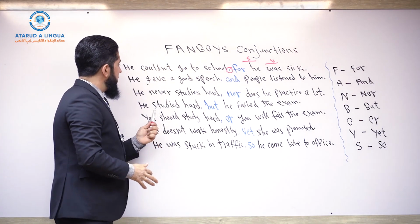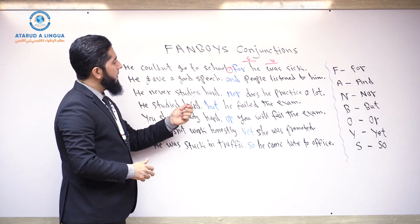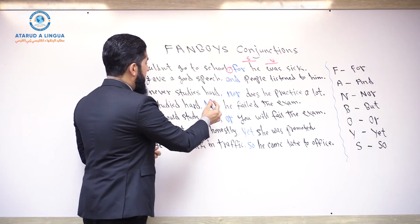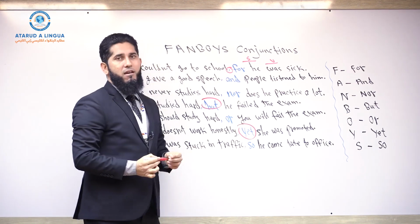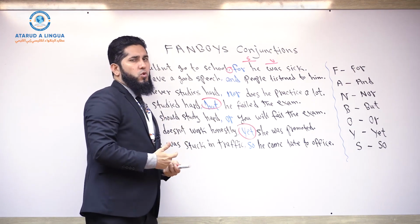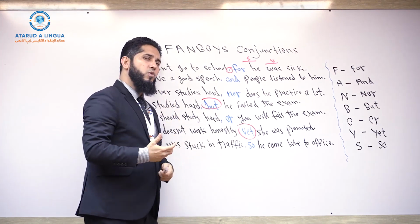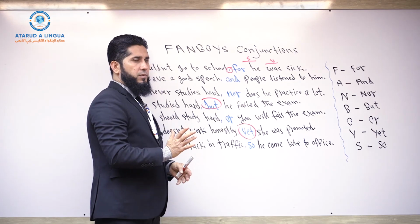So now, example number 4, he studied hard, but he failed the exam. Actually, the conjunctions but and yet have the same meanings and they are used for the same purpose. But yet would be somehow more formal than but. It could be used in somehow more formal English. That's the only difference. They are used for the same purpose.